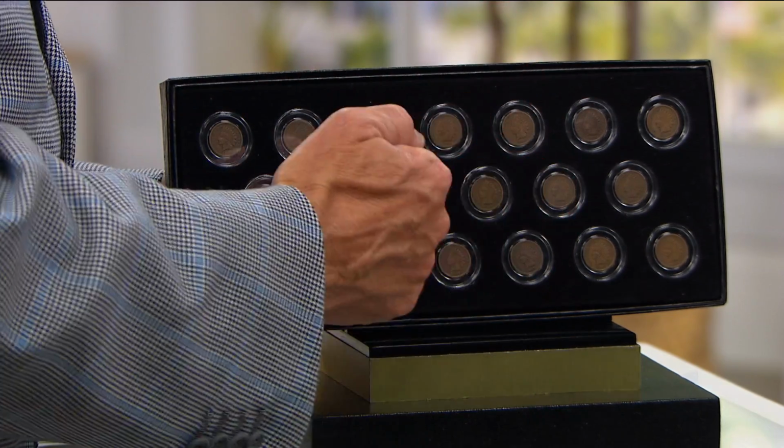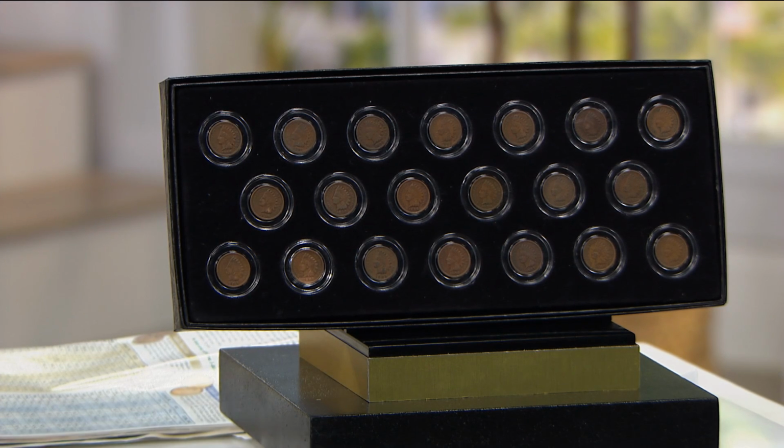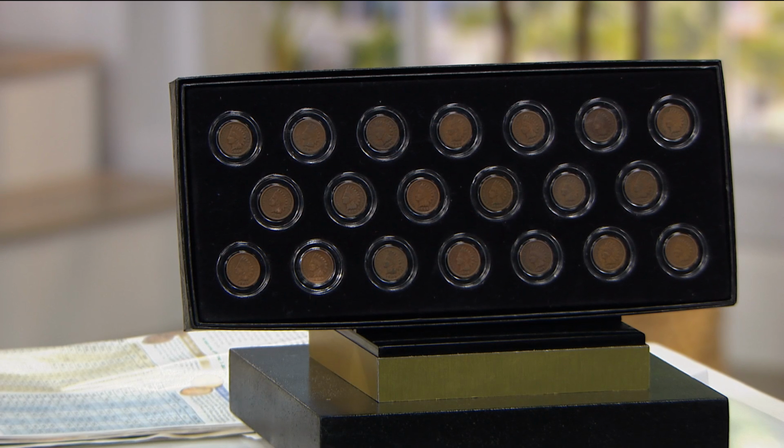I have to individually, I bring in 100 coins, I reject 60, 70, 80 of them for quality problems. You know, they got tarnished, they got all kinds of other problems. I want beautiful, what we call brown coins. Coins that are nice and clean, but still have that beautiful patina of age on them. And that's what every single one of these coins represent as well.